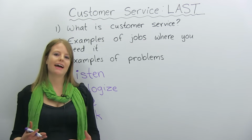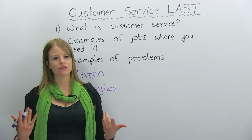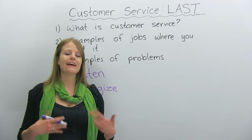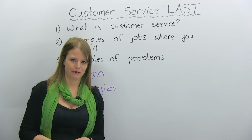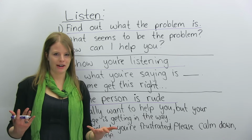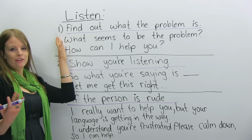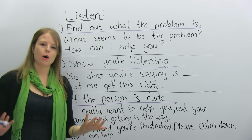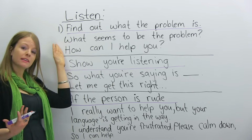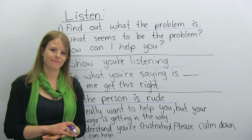We're going to look at expressions we use to show we're listening, expressions to apologize, expressions that can help us solve problems, and expressions to thank customers. Okay, so the first step when a customer has a problem is to listen. So the first thing you should do is find out what the problem is. You can ask them, what seems to be the problem? Or, how can I help you?